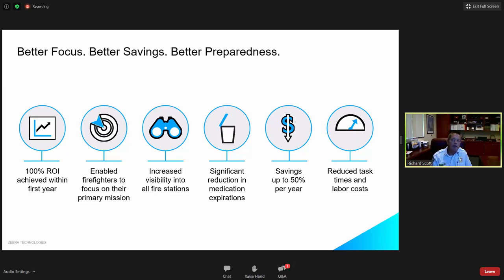So kind of a summary slide here. I've been talking about how it's made our lives easier. We've become much more efficient. We've become safer, not only for us, but for the patients we serve. It saved us an incredible amount of time. But a lot of times what comes back, that first slide, is, well, how much does it cost? And what was your return on investment?